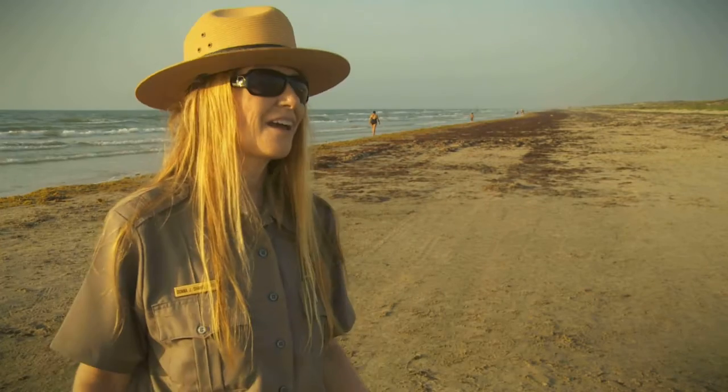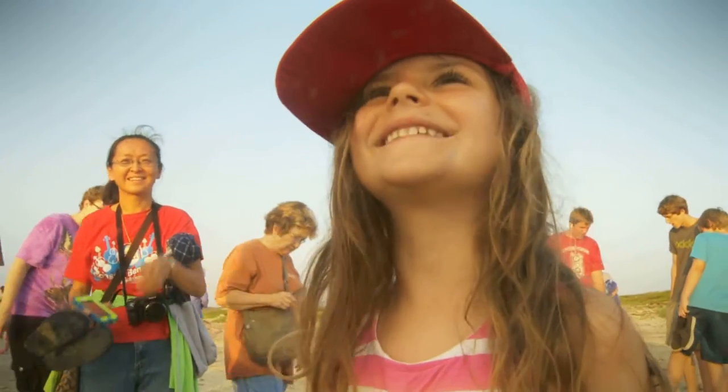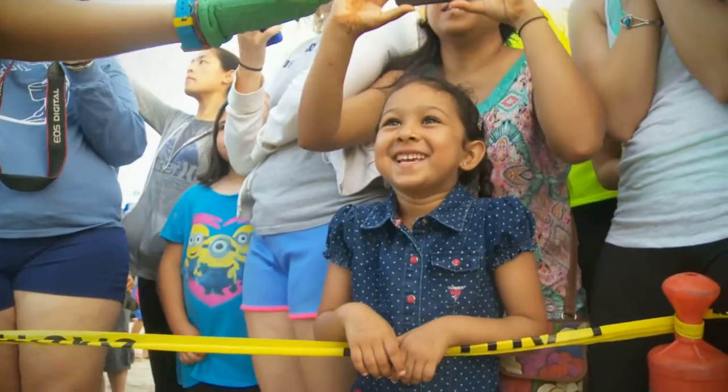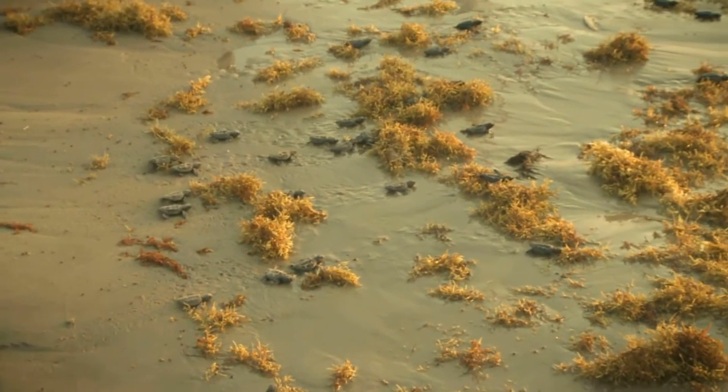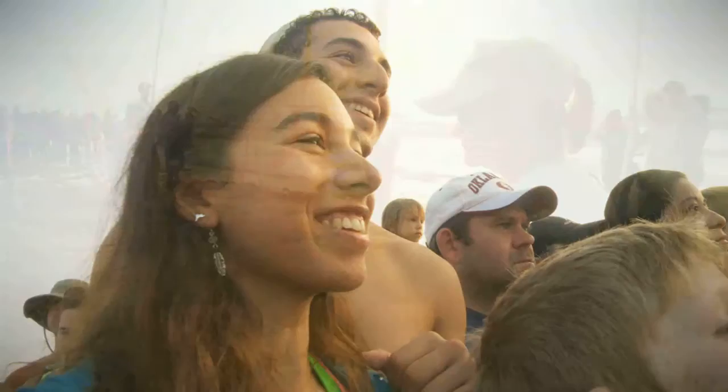We think that every Texan should come out and see a hatchling release at some point in their life. It was awesome. I think it gives people a better respect for nature and to respect the beaches and the wildlife that live there. It was cool. One experience that you don't get to see in the wildlife in general, and the fact that they make it so that it's easy for everyone, it's really nice.